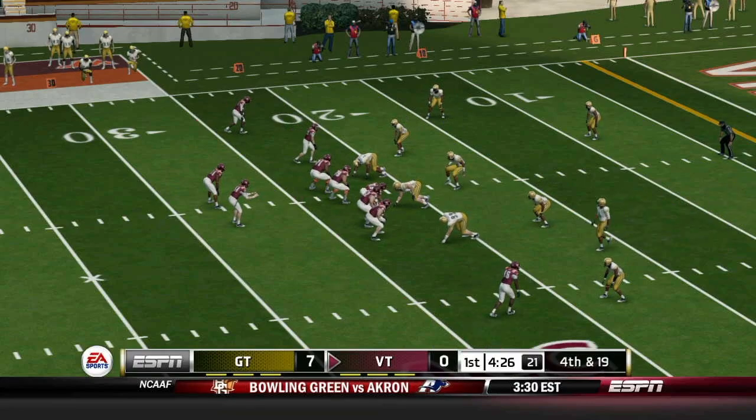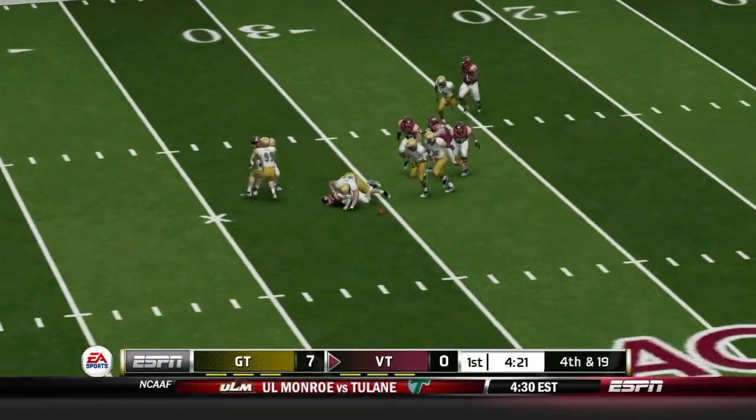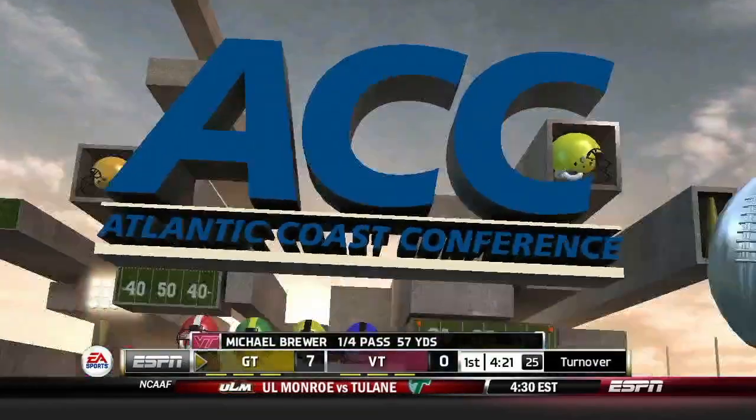Hey, Mike 40, Mike 40. Red two. They don't pick up the first down, and the ball will change hands.